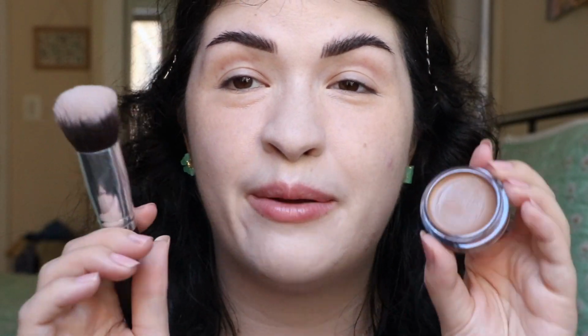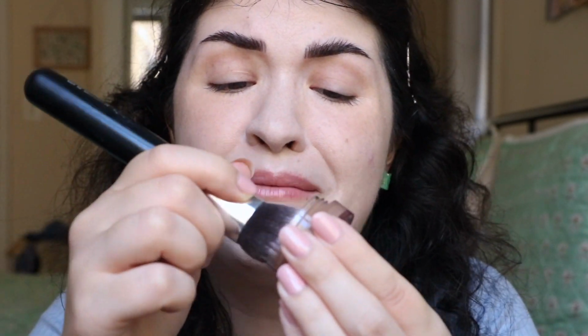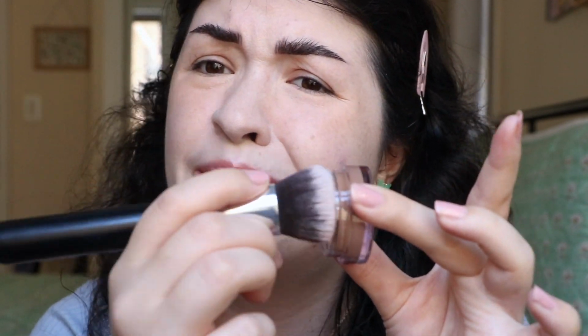Oh, okay. So this is gonna be sheer, huh? I had heard that it was sheer, but you know, sometimes you just gotta see things for yourself. So let's give it a little swatchy swatch. Yeah, okay, that's gonna be sheer for sure. I kind of want to dip my brush right in. Is that the most sanitary way to do things? You know, probably not, but I am gonna do it because my brush is the perfect size to dip in here. This is the same brush I used for my foundation, by the way. It's a Shop Miss A high def brush, FR4. It's a little kabuki brush. I love it so much.